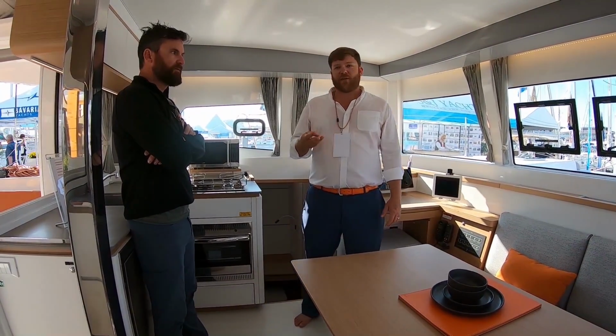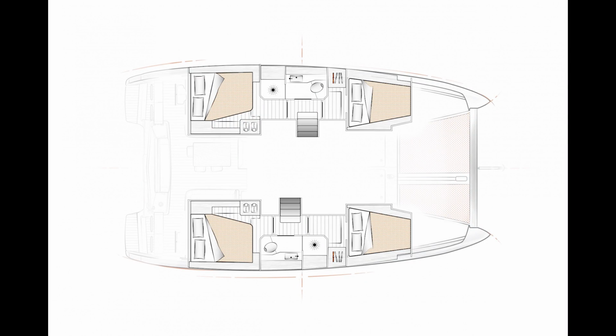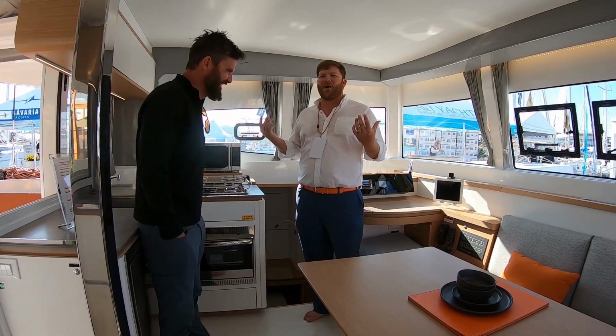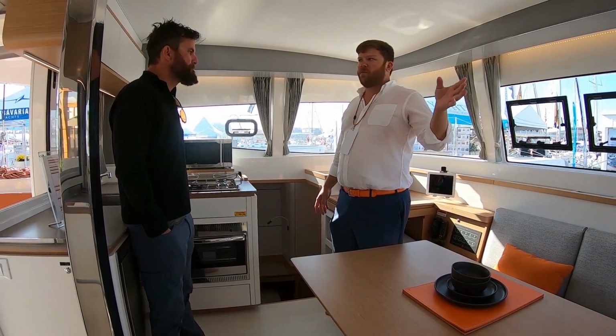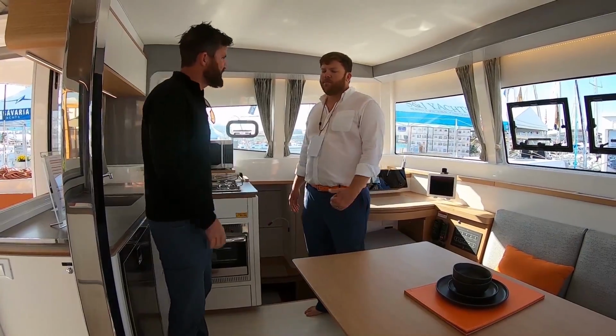So this is a 3 cabin layout. The boat's available in either a 3-2 owner's version like this one, a 4-2 or a 4-4 charter layout. I don't know why anybody would ever order this boat with 4 heads, but it is an option. Over on the port side, we've got the master stateroom, and then on the starboard side, the 2 guest staterooms. All right, why don't we start with the guest, and then we'll come back and get the master. Perfect, sounds good.